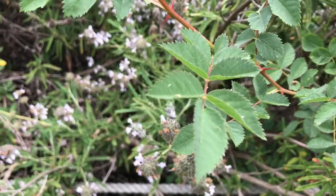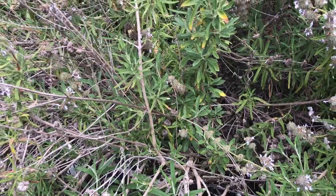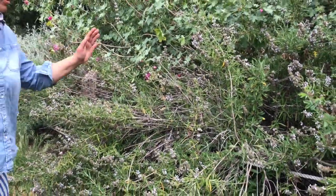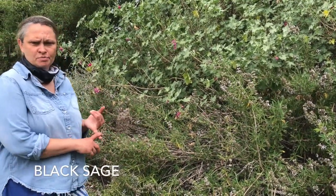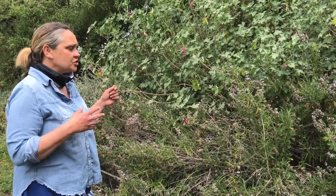All right, you guys, look at that bee enjoying pollinating. And guess what? The honey that comes from this plant is actually a nice mild flavor honey. This is called a black sage. It attracts butterflies. As you can see, it attracts bees. And it is just a wonderful plant to have in your garden for our pollinators.